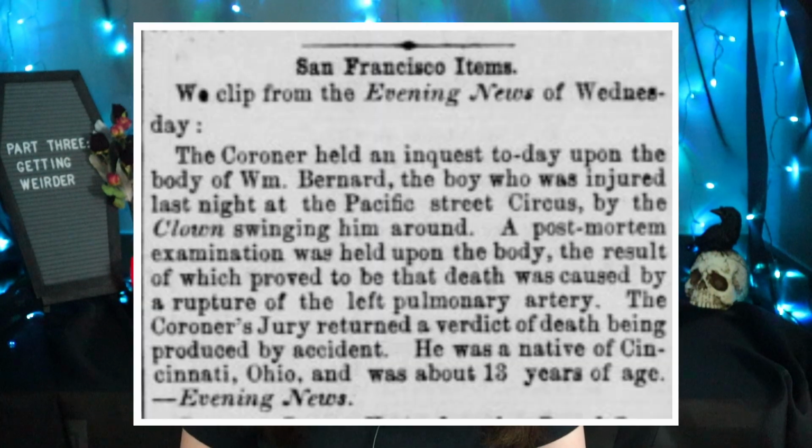For reasons still unknown to this day, a man named Manuel Reyes, who was dressed like a circus clown performing at the street circus, got William by the ankles and started swinging him around. He swung him around in very fast circles several times. When the clown finally stopped, there was blood coming out of William's mouth. He would pass away soon after that, and it was ruled that he passed away from a rupture of his left pulmonary artery.